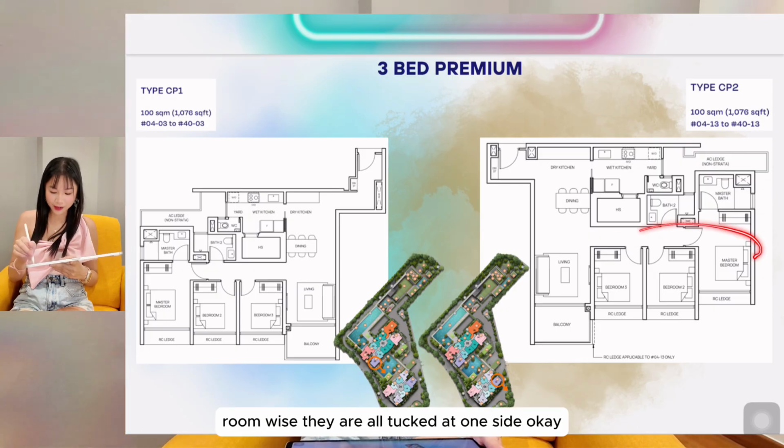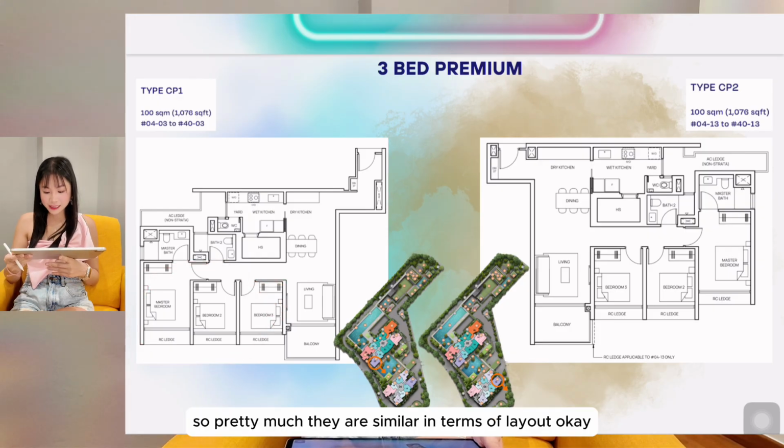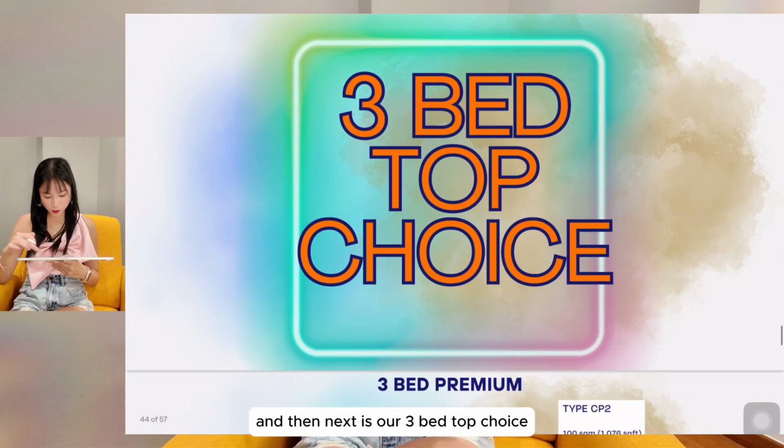Room wise, they are all tucked at one side. Okay, tucked at one side. So pretty much they are similar in terms of layout. Okay, and then next is our 3-bed top choice.